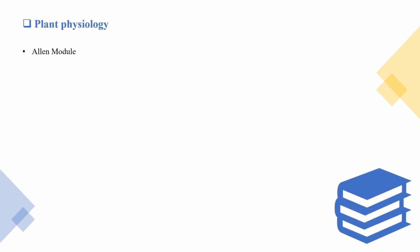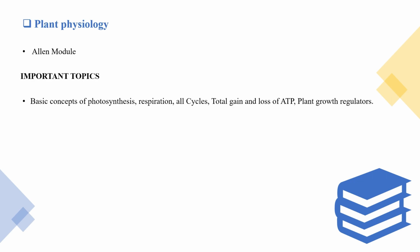For plant physiology, I referred to the Allen module, and I focused more on basic concepts of photosynthesis, respiration, cycles from these chapters, total gain and loss of ATP, and PGR, plant growth regulators, which you have to cover from that book. And I also solved objectives from the Allen module. And for general agriculture, I referred to the Nitin Sunda book, and we discussed general agriculture in a group and spent 1 hour daily on it. So you can also prepare like that.